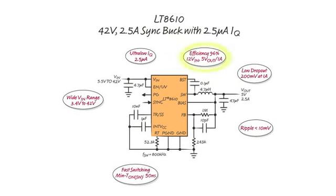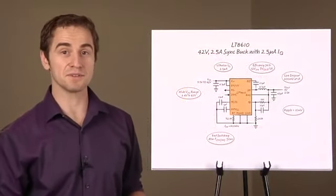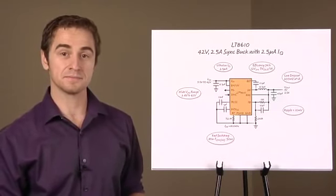The LT8610 offers high efficiency, up to 96% through the use of integrated low-resistance top and bottom switches. A fast minimum switch-on time of 50 nanoseconds allows reliable operation at high switching frequency, such as 2 MHz. This allows the use of a smaller inductor and helps avoid interference with the AM band in automotive applications.